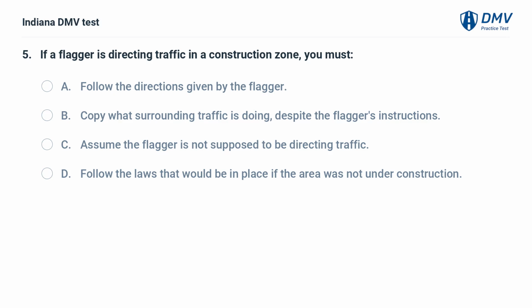If a flagger is directing traffic in a construction zone, you must A. follow the directions given by the flagger. B. copy what surrounding traffic is doing, despite the flagger's instructions. C. assume the flagger is not supposed to be directing traffic. D. follow the laws that would be in place if the area was not under construction.